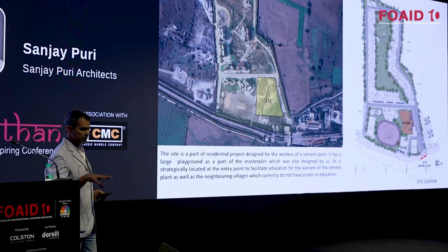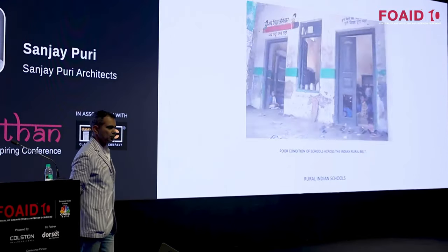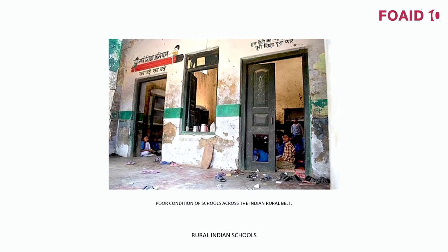The master plan was also done by us, where there's a large playground already planned on the southern side, and the school has just started construction. So these are the way education is being taught in the villages which are close by. And these are the kind of schools that are there. We actually did this whole study.